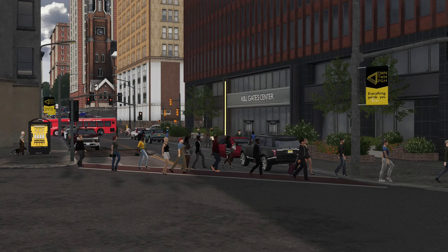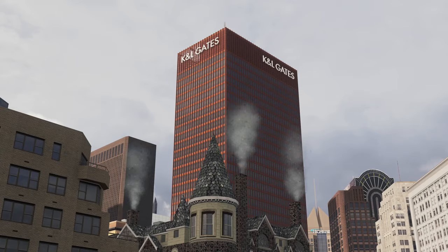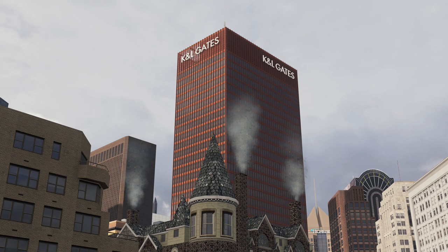It was a fun one to build, and I included a ton of details from the real tower in Pittsburgh. I'm especially a fan of the top of the building with these large see-through vents in the corner and the street-level plaza details that I included.